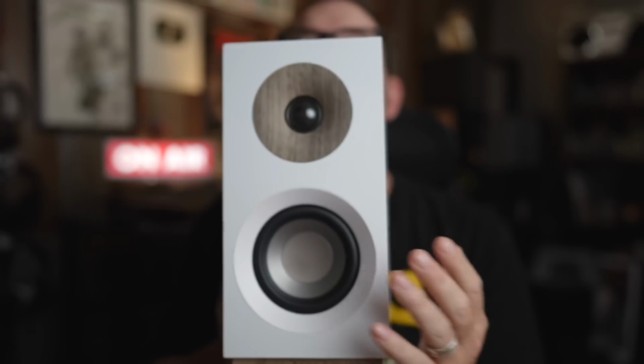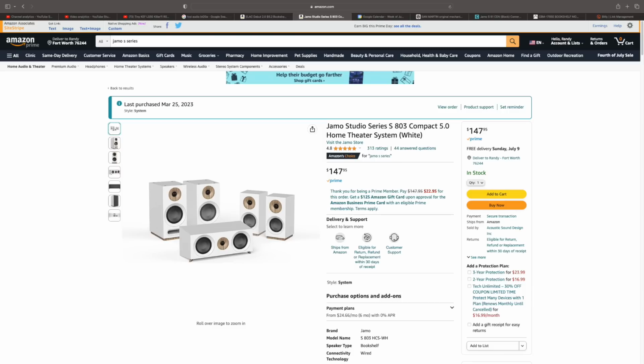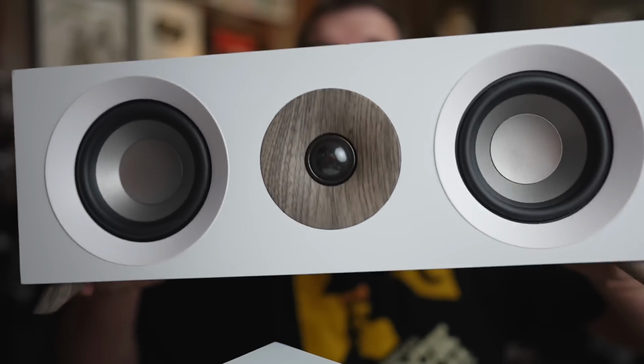We are going to be talking about the Yamo S series. It's the 5-piece home theater series. It comes with the S803s, 5¼ inch woofer, 1-inch soft tone tweeter. The S801s, 4-inch woofer, 1-inch soft tone tweeter. And the center channel, 2 4-inch woofers, 1 soft tone tweeter.